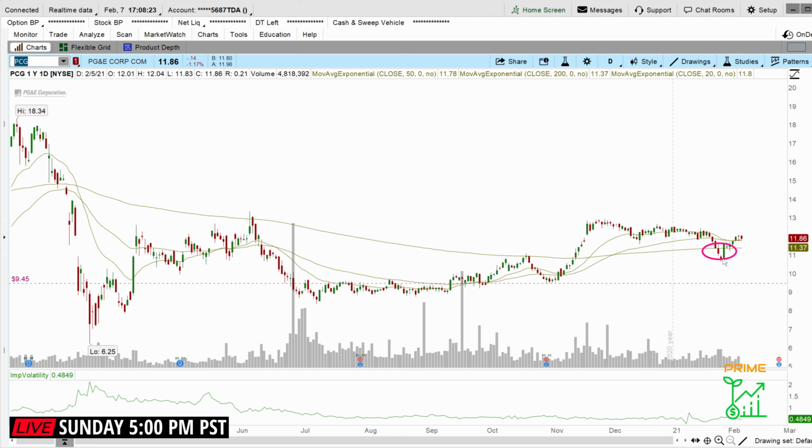But usually when you see this kind of price behavior where it should have fallen down to $10 but didn't and rallied back up into the $11 area, normally what happens is you see a continuation move out of there. And that is the normal thing. I mean, a lot of times you see that.